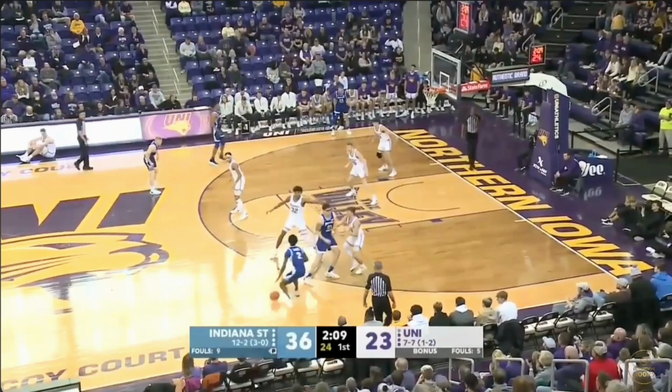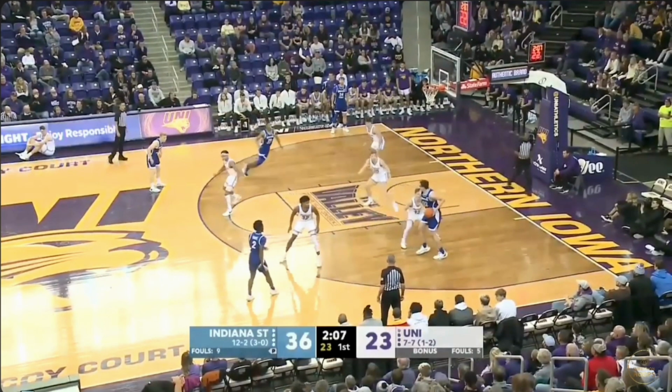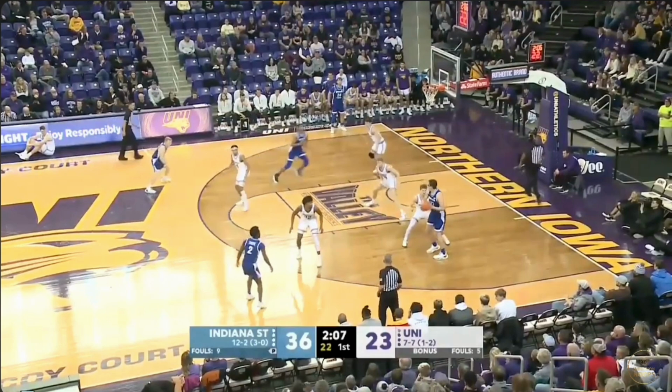So let's go on to the next clip. How y'all doing so far? I think this one is not the hardest quiz I've ever done, but also not the easiest one. So let's freeze it right here. Is Avila going to A, pass to the cutter, B, skip to the weak side, or C, reset? I will give you 5 seconds. Let's take a look.